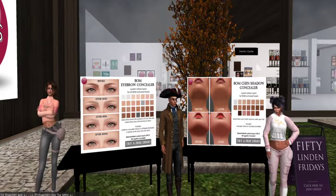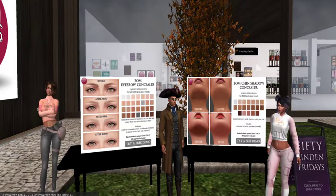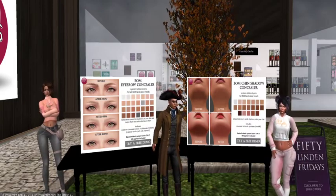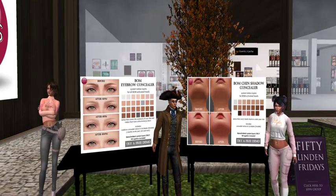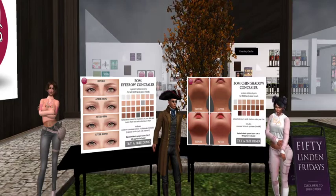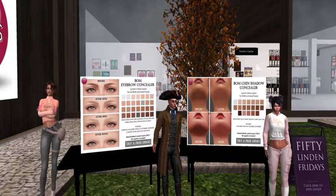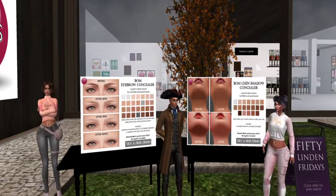You see that? And look, it's bake on mesh system layers only. No appliers included. Okay. Yeah, so it's nice. If you have a bake on mesh look, if you are a classic avatar, this is a perfect thing for you. It is. Nice. And if you have a BOM head, of course, this is also really useful.